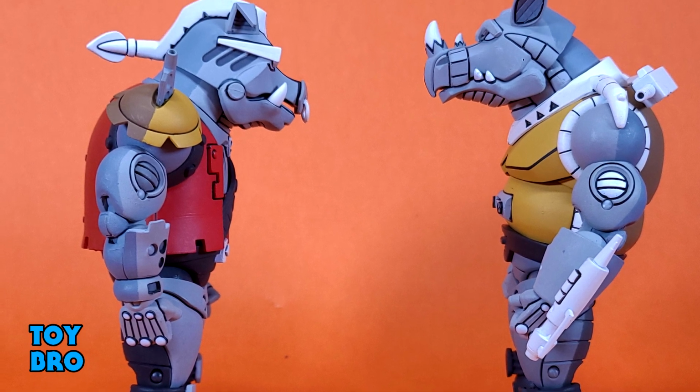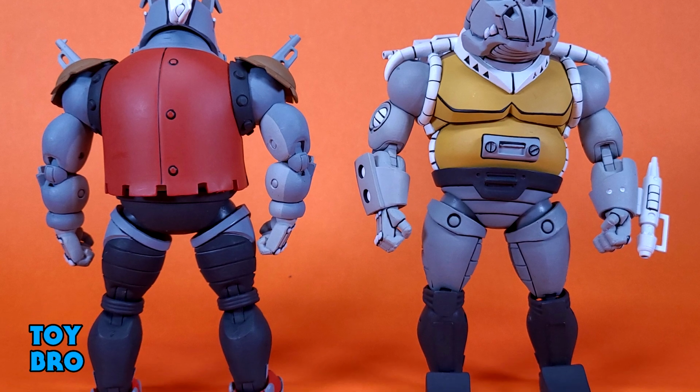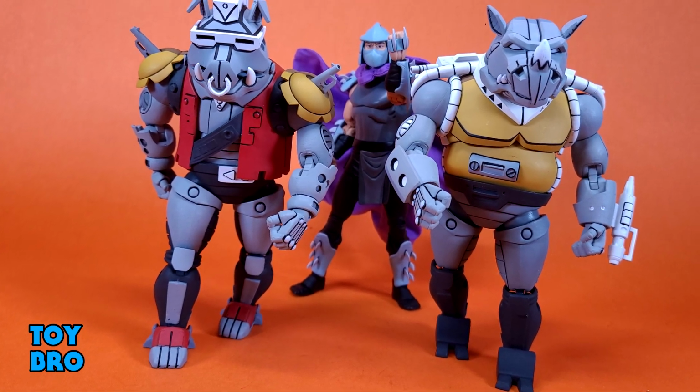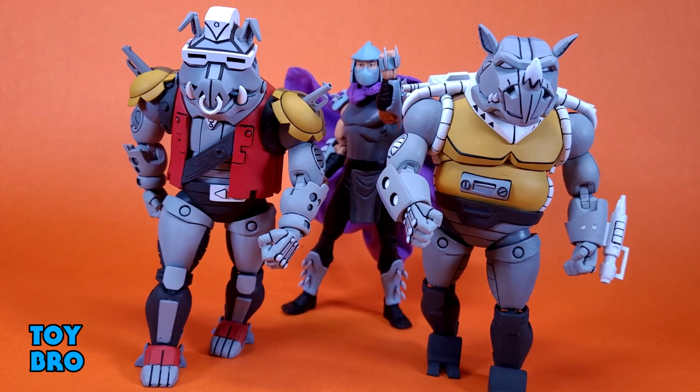They're great figures in their own right, though. Of course, it's not just because I had an easy time getting them. They do, of course, move pretty well. I still think there might be a little bit more torso articulation on Bebop. I just can't get him to move, so maybe that's it, or maybe I just didn't do enough. But I did put these guys through the ringer.